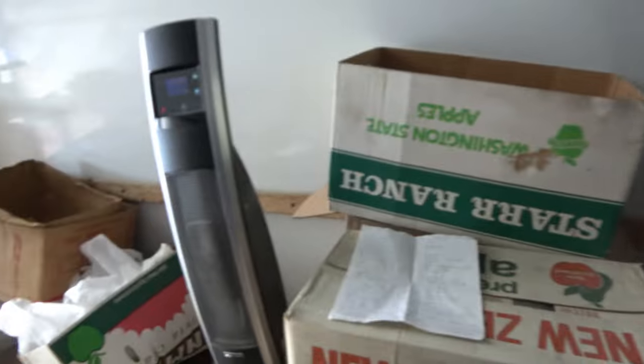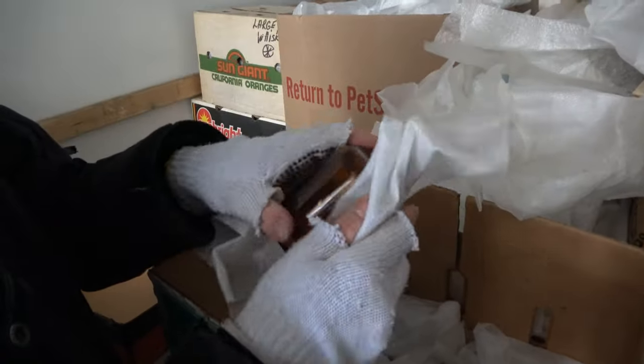Whew. Okay. My fingers are so cold. Yeah, we have a heater going too, but it's way over there. It's minus 15 today. Or something like that.